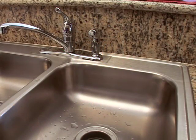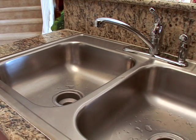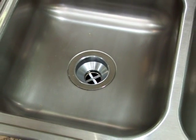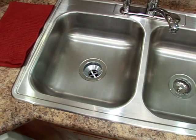Clogged drains and garbage disposal. The number one service request regarding a home's plumbing system is typically related to clogged drains, and it should come as no surprise that the kitchen sink leads the way in that category. However, a large number of these service calls can be prevented by watching what is emptied into the drain in the first place.